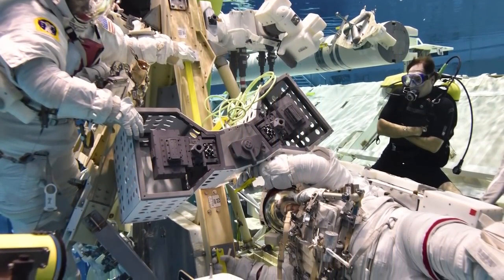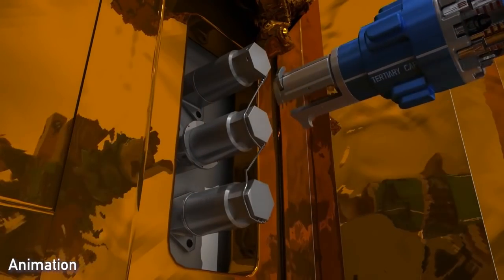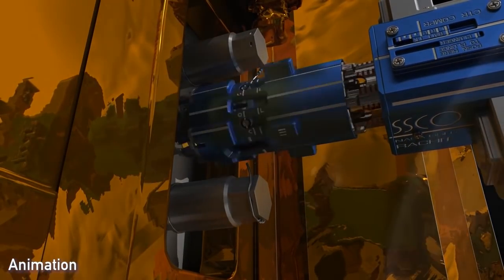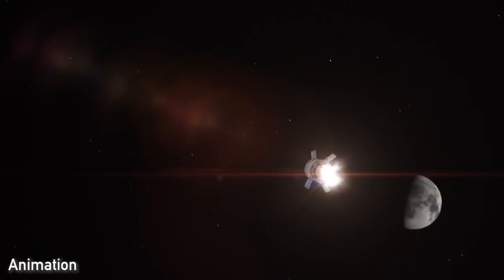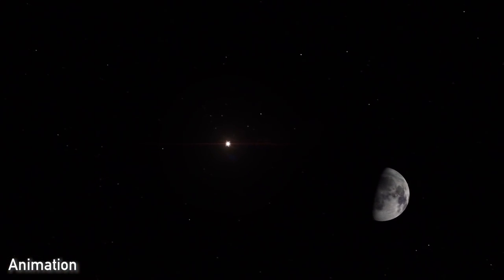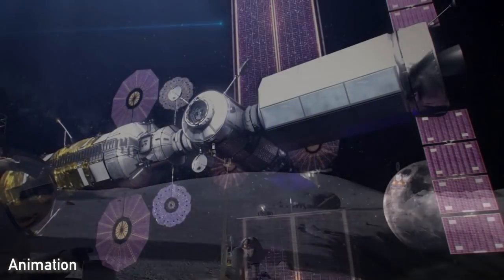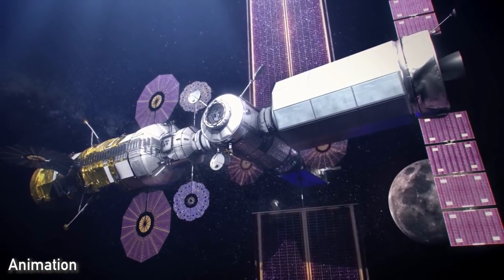So this is going to be very, very valuable anytime you're going to have robotic servicing, which is going to be increasingly more frequent for exploration in lunar orbit, and also if there's any outposts on the way to Mars. We're going to see an increasing amount of robotic servicing, and the robots are going to need specialized tools and ways to secure them safely and keep them protected.